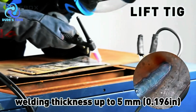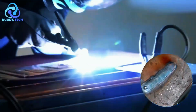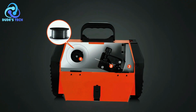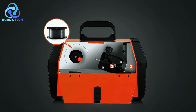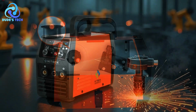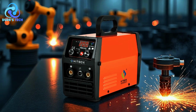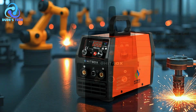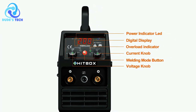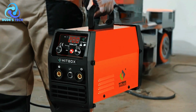The HBM1200 is compatible with wire diameters of 0.8, 0.9, and 1.0 mm, and includes a 0.6/0.8 mm threaded drive roller. It handles MMA welding rods such as 6013 and performs well with 7018, supporting work on carbon steel and stainless steel materials. Each unit undergoes testing prior to packaging, which may result in black burn marks on the nozzle, a normal occurrence that assures quality control.